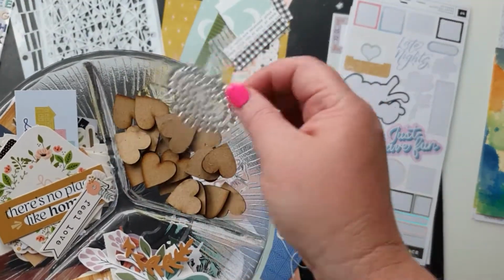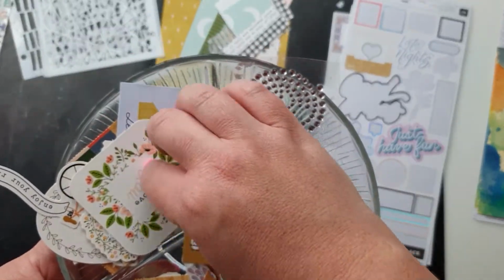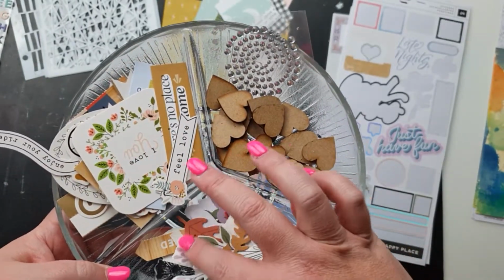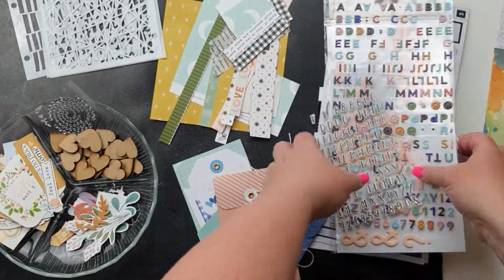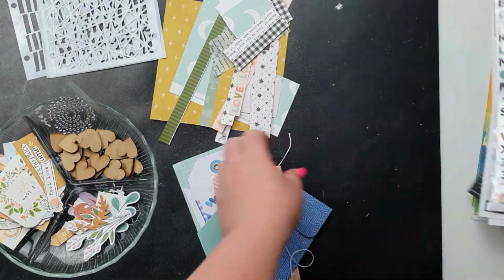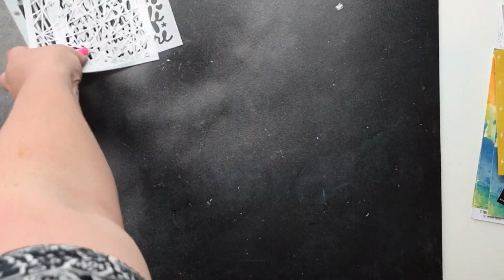A few diamantes left, a few wood veneer hearts, and then a few of the ephemera die cut pieces left. Some of the cut aparts from the paper, and there were a couple of die cut packs, so of course there's a little left. So let's put this to the side, and then I'll show you all the layouts that I've created. I didn't create as much as I often do, but sometimes that's the nature of creating, right?